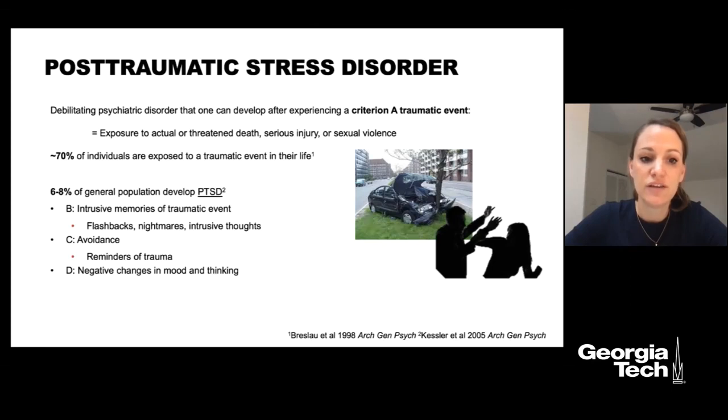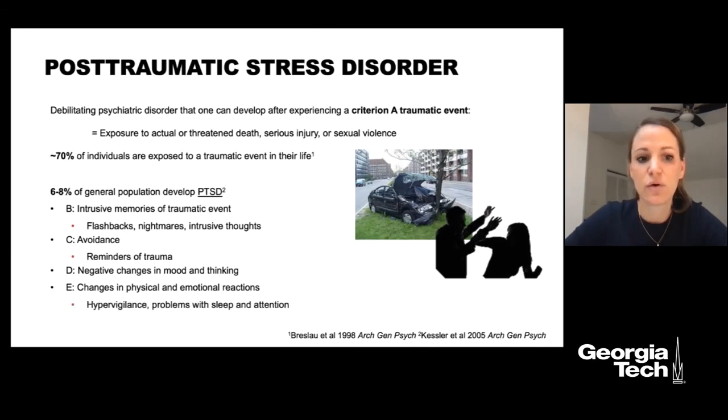Then we see negative changes in mood and thinking. People have a more negative outlook. And finally, PTSD consists of changes in physical and emotional reactions. So people with PTSD tend to be more hypervigilant. They're scanning the area they're in for potential danger. They have problems with sleep and attention, and they have a stronger startle response, so they are jumpier. Not one PTSD patient is the same as another, because you don't need to have all of these symptoms, but you have to have a mix of these 4 symptom clusters in order to meet criteria for PTSD.